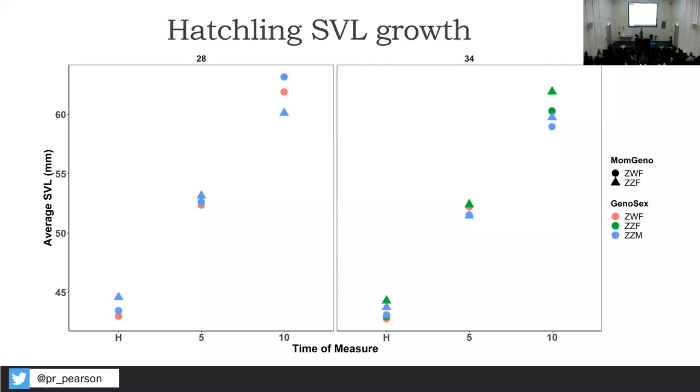And then this figure is just to show they do indeed grow over time, but there's not really any difference between these groups. So we have the three times that I measured them, and the colors represent the genotypic sex of the offspring, and then the shape is the genotypic sex of the mother. And that split over 28 degrees and 34 degrees. And then this is the average snout vent length. So as you can see, they grow over time, as you would expect. But again, not really any statistical significance. Sorry for the lack of error bars on this one. But there is no statistical significance between those.